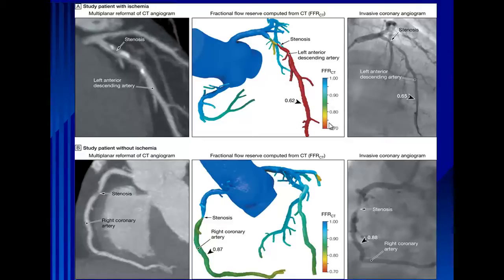Not only is the technology going toward improving imaging as well as reducing radiation, but we are now able to measure fractional flow reserve by cardiac CT. So this really offers a great advantage in that you're not only looking at the stenosis, but you're actually looking at the flow through the stenosis, very much like what we do in the cardiac cath lab.